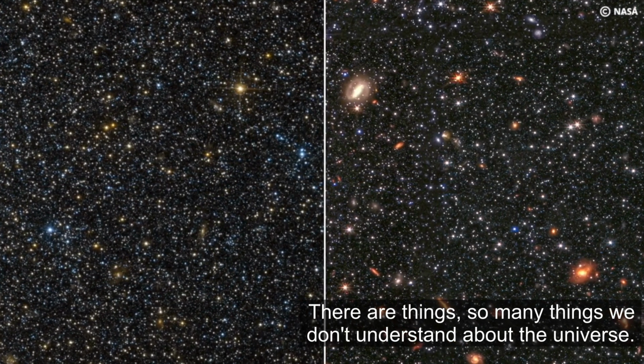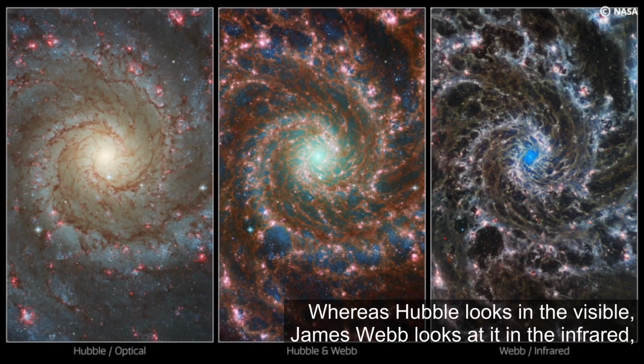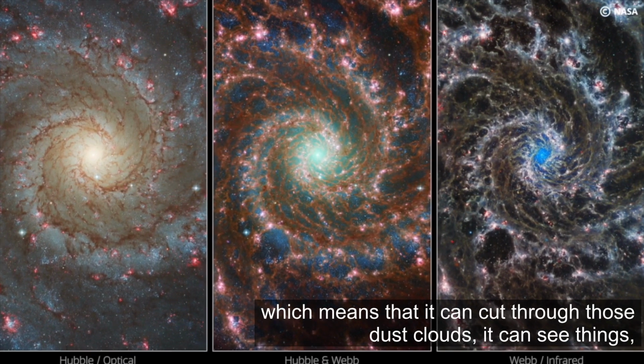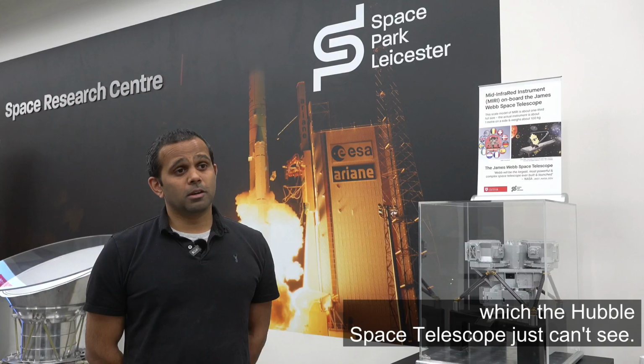There are so many things we don't understand about the universe. And the other thing that's particular about James Webb is that it looks at the universe in a slightly different way. Whereas Hubble looks at the visible, James Webb looks at it in the infrared, which means that it can cut through those dust clouds. It can see things which the Hubble Space Telescope just can't see.